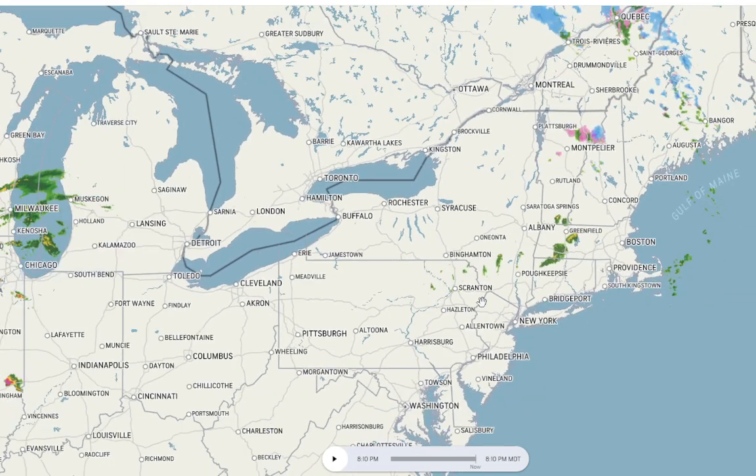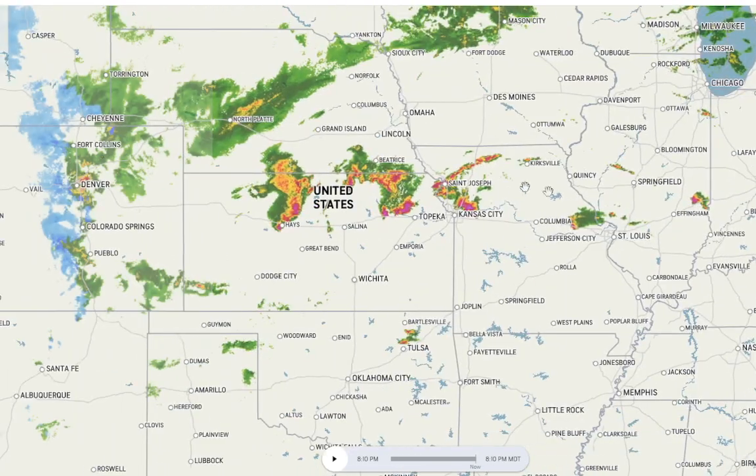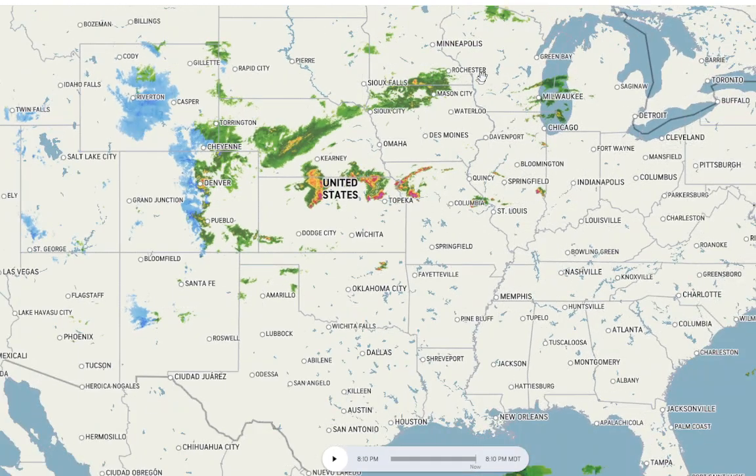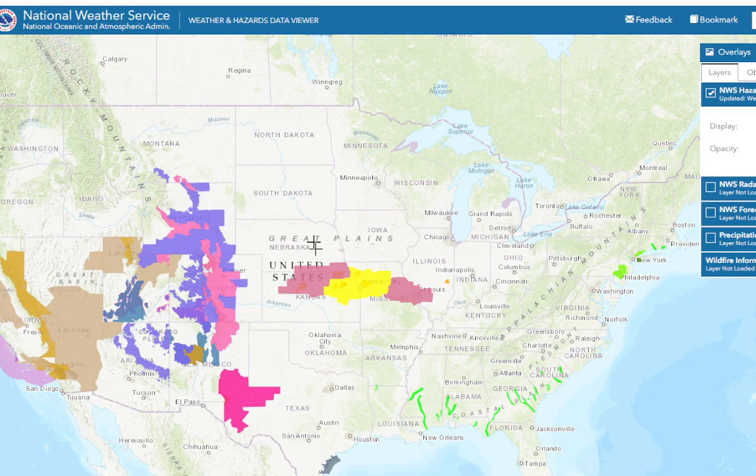Probably just clouds. Looking across the country, yes, there is severe weather in the Midwest again. Kansas has some severe weather. And if we go to the weather and hazards map here, you'll see that, where is it? There it is. You'll see tornado watches and severe thunderstorm watches for that particular part of the area. Winter weather in the Rockies, and a red flag warning in the Panhandle of Texas. That's the last thing they need, obviously. Got some wind advisories and wind in California and Nevada.